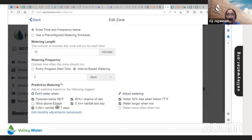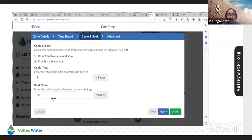And so I pretty much go turning off all the wind options because you cannot assume just because there's high wind, there's rain in this place. So that also depends on your local climate and zone. And so you would just need to think about that. The next screen I'll show you has a little bit more. So this is a cycle and soak.